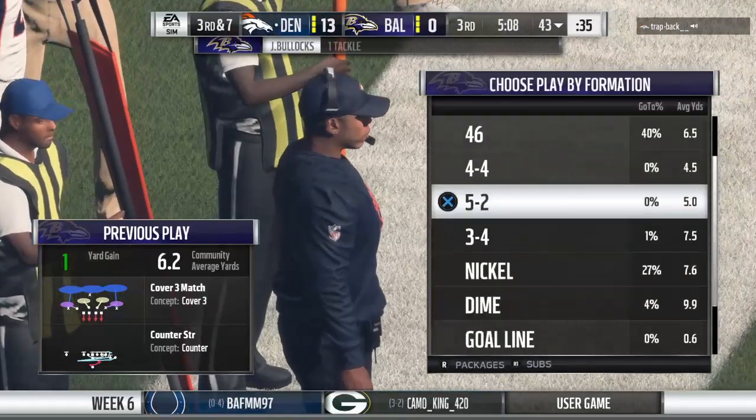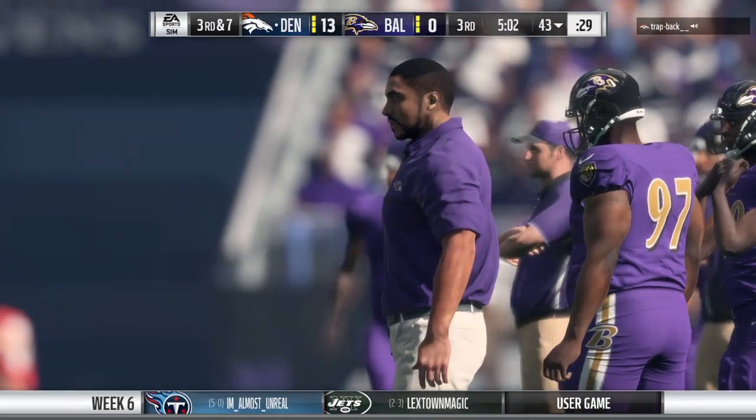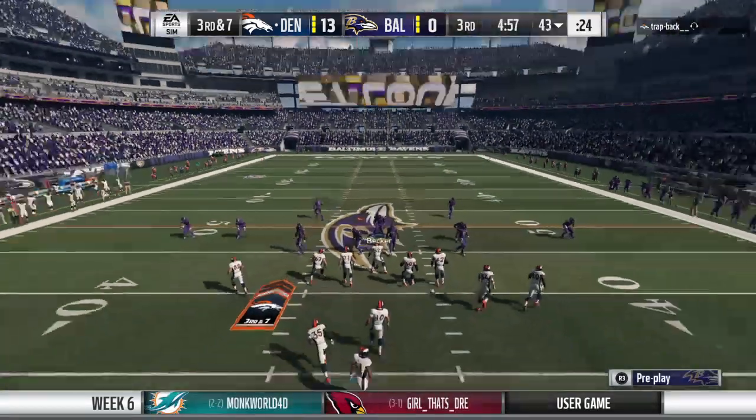But now they're in a spot that every team tells us when we have our production meetings they don't want to be in, 3rd and long. And that's because those back-to-back running plays just didn't accomplish a whole lot. So now at 3rd and 7, and defensively, it's a dime look, 6 DBs.